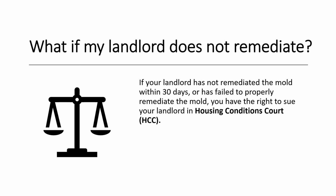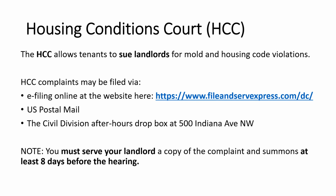What if my landlord does not remediate? If your landlord has not remediated the mold within 30 days or has failed to properly remediate the mold, you have the right to sue your landlord in Housing Conditions Court. Housing Conditions Court, or HCC. The HCC allows tenants to sue landlords for mold and housing code violations.